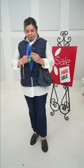And of course, a pretty little scarf. The little silk scarf from Echo, just in case you don't want the big scarf and you want something a bit lighter.